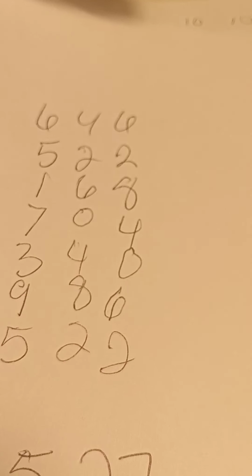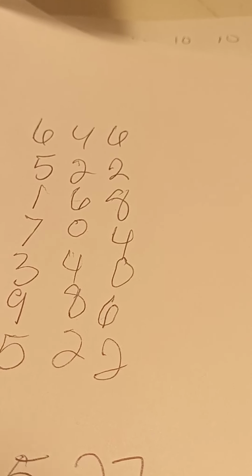Now, y'all, I've been checking all my numbers against my chart. My chart, like I said, is very accurate.